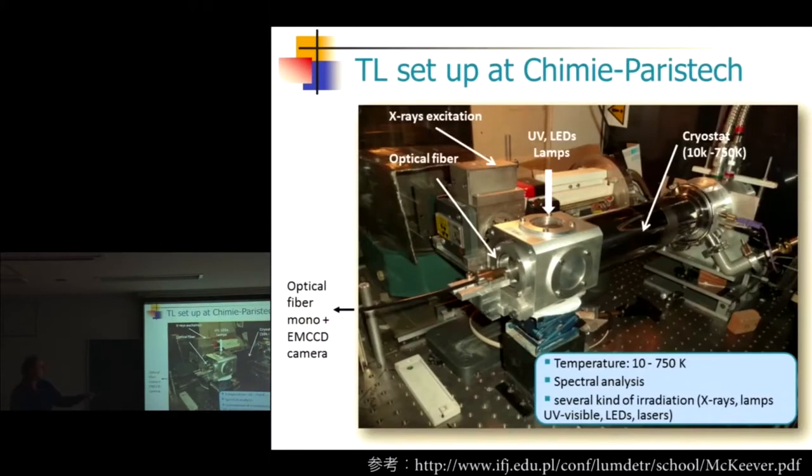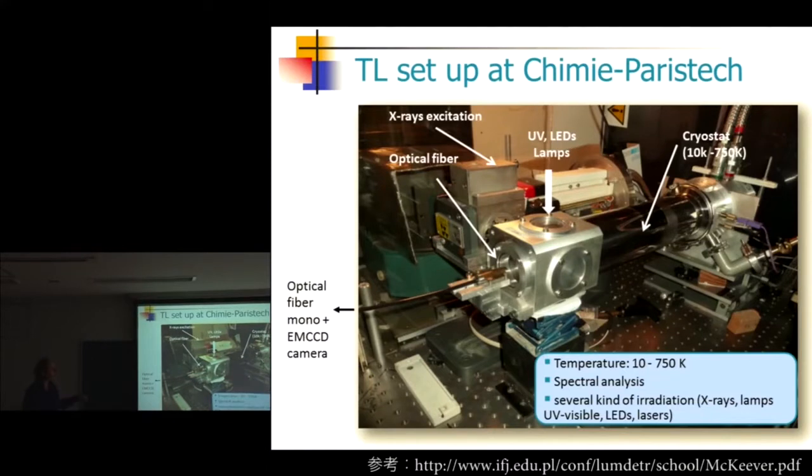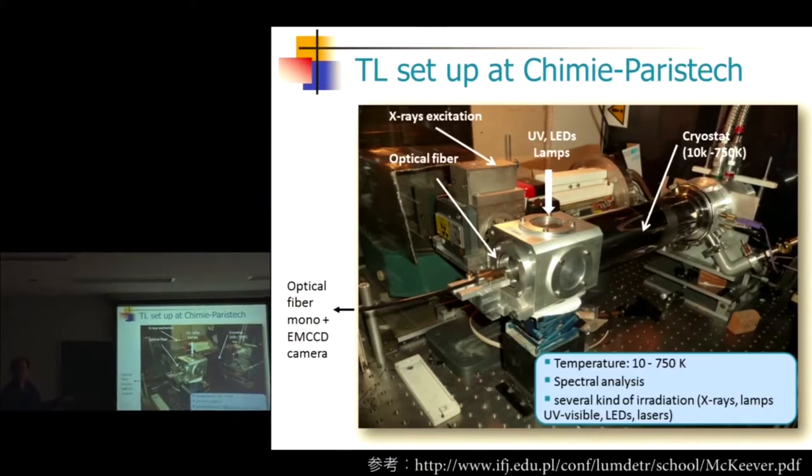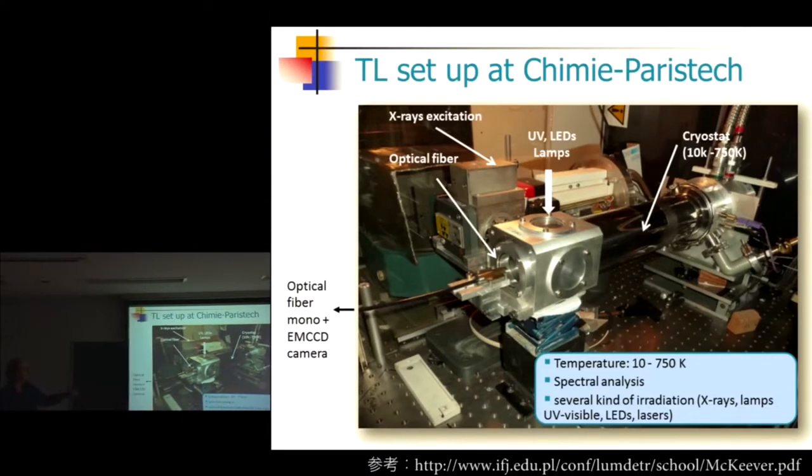In the lab, we have something to go to lower temperature. So this is a setup in the lab. We use excitation either with X-ray here, or we use UV radiation directly from this side. And this is the way to have low temperature and high temperature. Here in Kyoto University, the cryostat is not horizontal but vertical, but it's exactly the same principle.